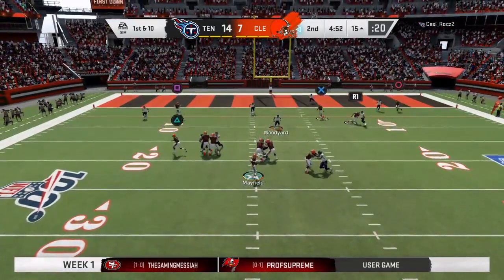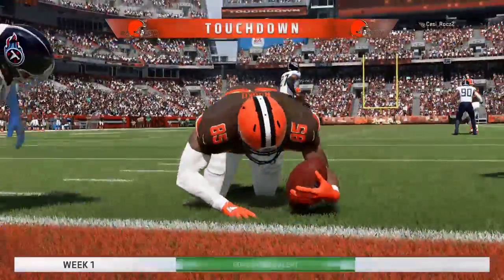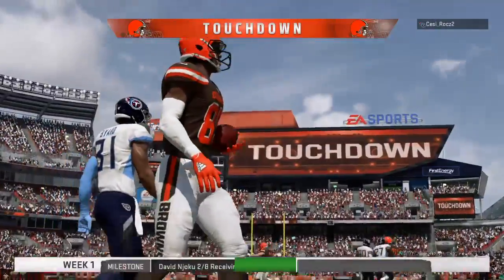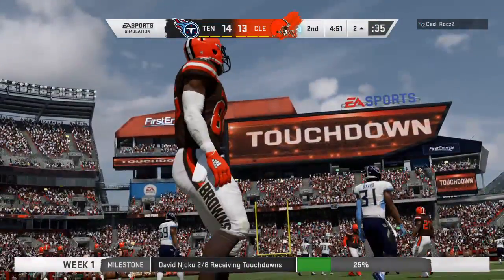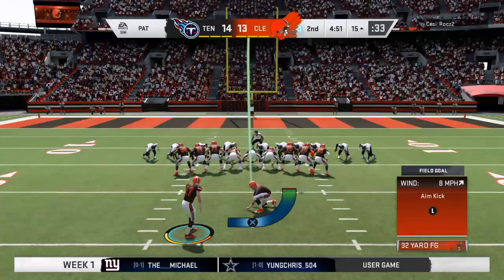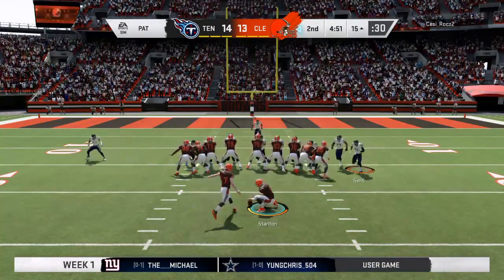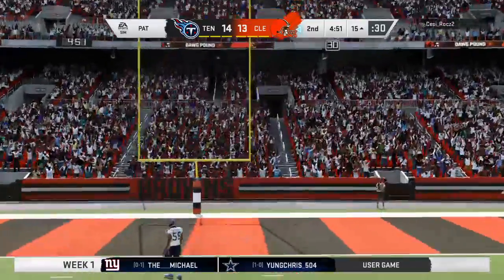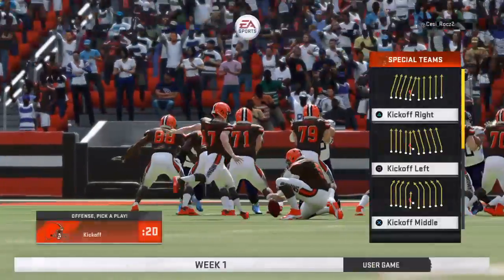From the red zone now, they'll look to throw. Njoku pulls this one in. He's got it for a Cleveland touchdown. David Njoku, already his 2nd touchdown here in this opening weekend. And the Browns are within an extra point of tying this thing up. And he missed it. No good. And they'll remain down by a point.